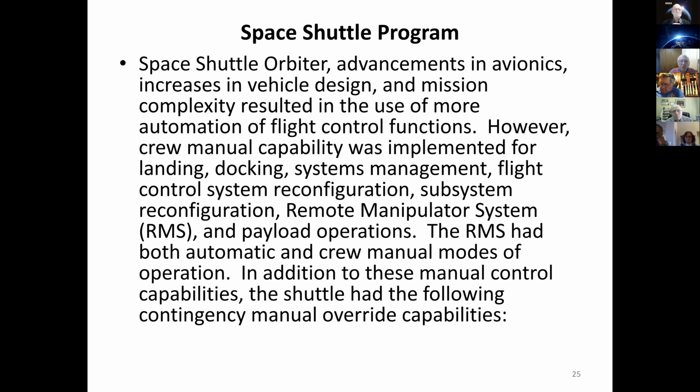Okay, space shuttle program. Well, we had great advances in avionics design, and of course a lot more complexity in automation and control functions. We had data buses, MDMs, but we did still keep a lot of manual capability functions on board. Just strictly manual. We had that for landing and docking systems. In other words, you had to manually deploy the landing gear. That was not automatic.